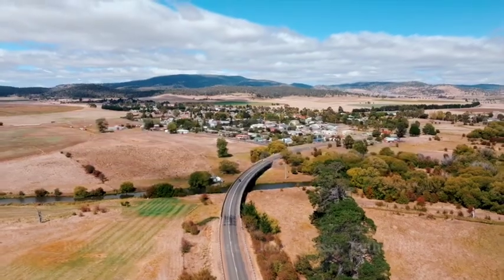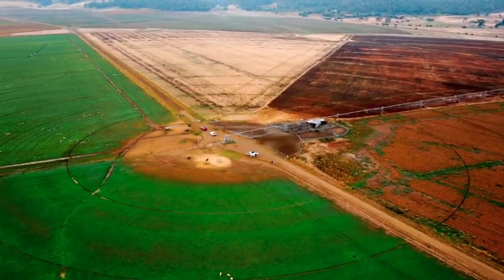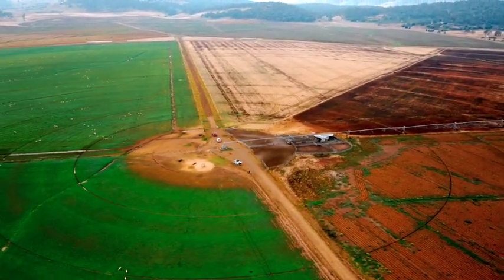I'm Reuben Wells, I work with AgLogic on Ratho, with John Ramsay's farm. He's an irrigated cropping farmer we've been working with for a few years now. John, we've talked about the investments and the decision making around getting water onto the paddock.